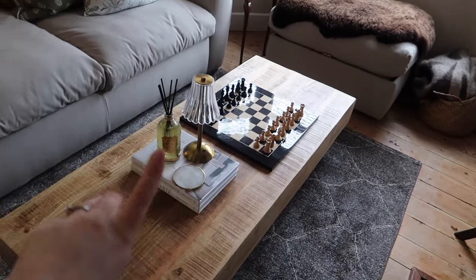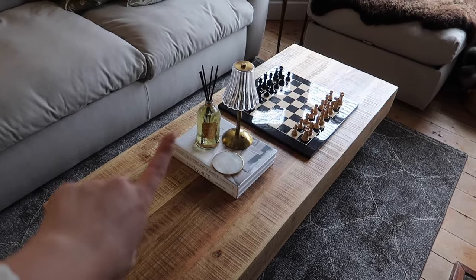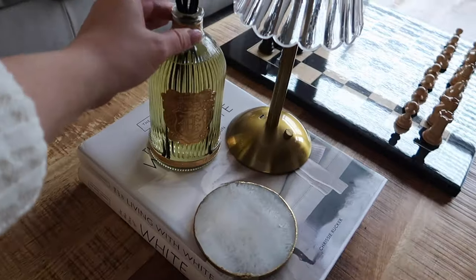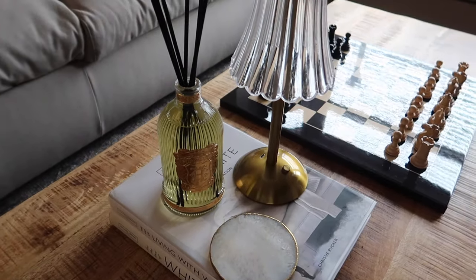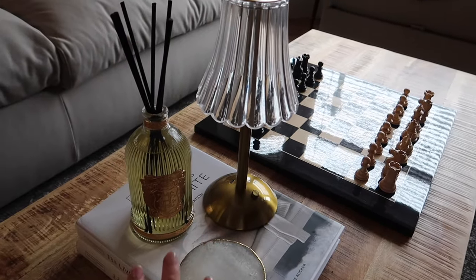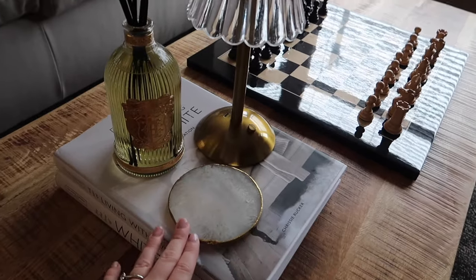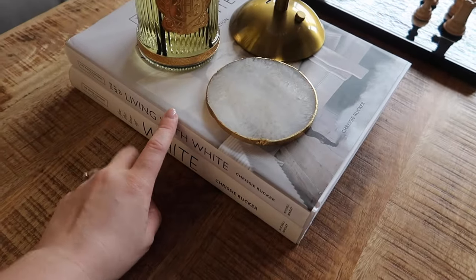So we've got the chessboard, I've got the most beautiful Holland Cooper reed diffuser, which I always get so many compliments on the smell of, and even just the visual of this. I feel like not all reed diffusers are this beautiful, whereas everyone always compliments me on this one. I love the scent as well. I've added one of my favorite Amazon Home lamps, which I always think are so handy to have. They add a little bit of ambiance, and because they're rechargeable, they can be moved about. And then a little coaster for if you're going to use the coffee table, and of course my favorite coffee table books, the White Company books.